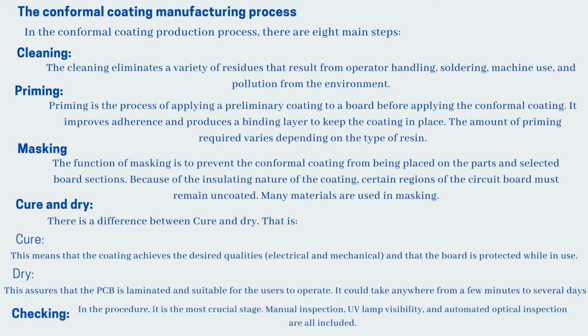In the conformal coating production process, there are 8 main steps. Cleaning. The cleaning eliminates a variety of residues that result from operator handling, soldering, machine use, and pollution from the environment. Priming. Priming is the process of applying a preliminary coating to a board before applying the conformal coating. It improves adherence and produces a binding layer to keep the coating in place. The amount of priming required varies depending on the type of resin.